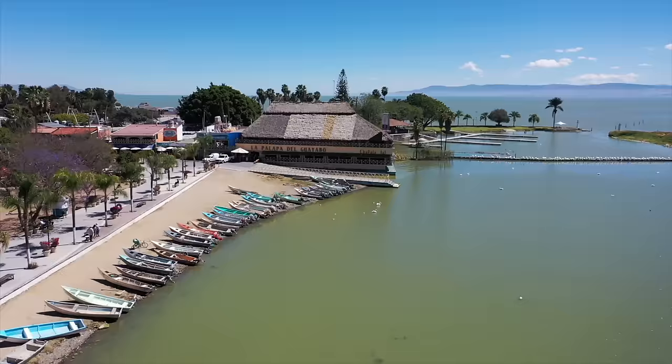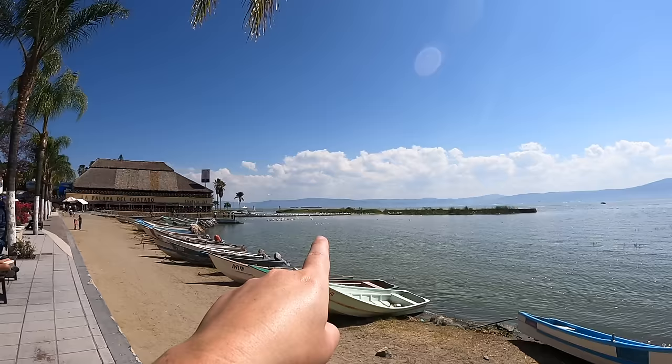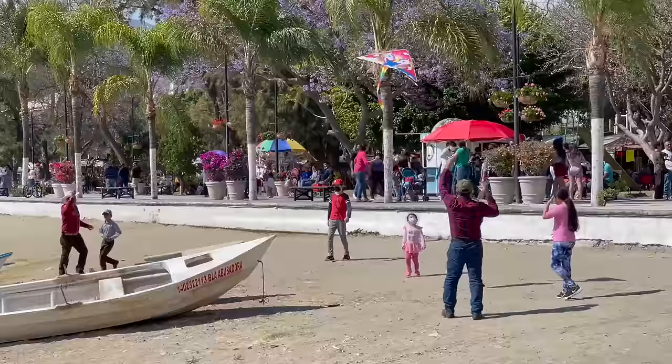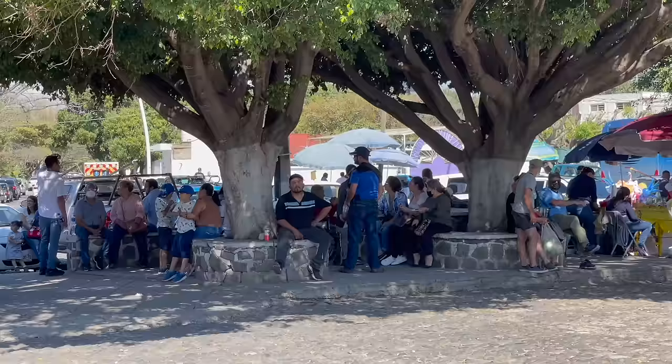Wow, and as we're approaching the end of the Malecon, we see all of these, what looks like pelicans right over here. Let's go check them out. And we've been here for about a week now, and I can honestly say today has been the most fun, and that's because everyone is here. All the local families are out. It's just such a wonderful experience. So if you can come here on a Sunday, we definitely recommend it.